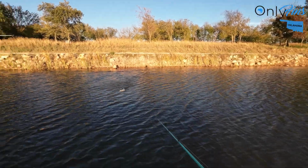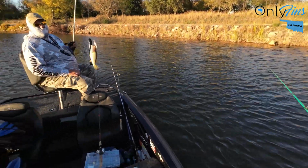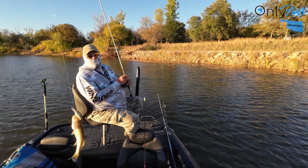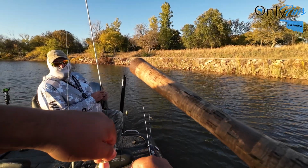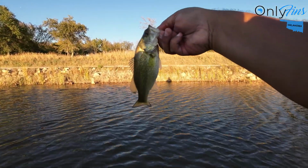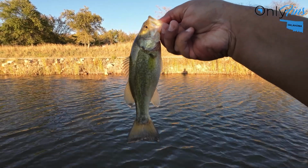Nice. He's got one. Is that a baby? That's a baby. A baby bass. A baby bass. You want me to get him? Yeah. Boy, he really hooked himself. Scott got himself a baby bass, but if you hold it closer to the camera, it's a lot bigger. That's what he said.